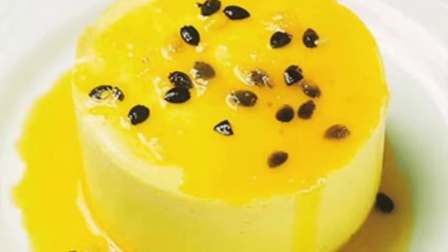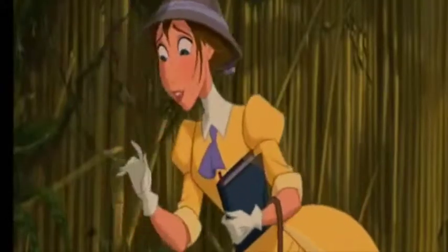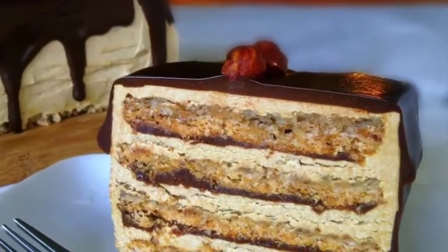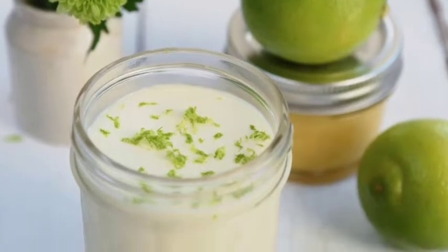The light yellow color from the passion fruit mousse represents the Jane character from the movie, which is cheerful and talkative. The light brown from the dacquoise represents the wood branches inside the jungle. The soft green color from the lime mousse represents the natural feeling from the trees inside the jungle.